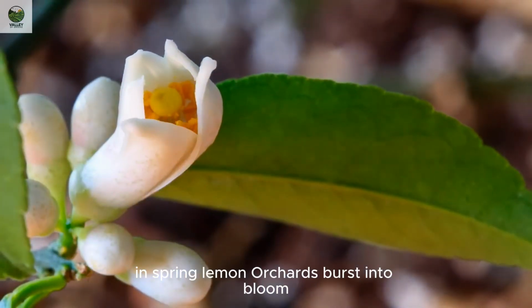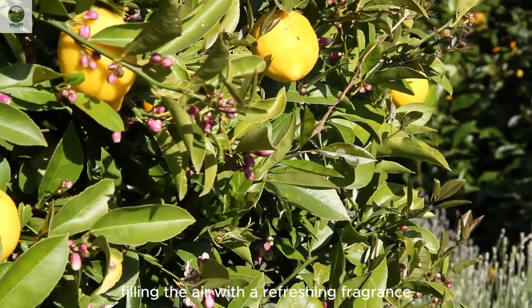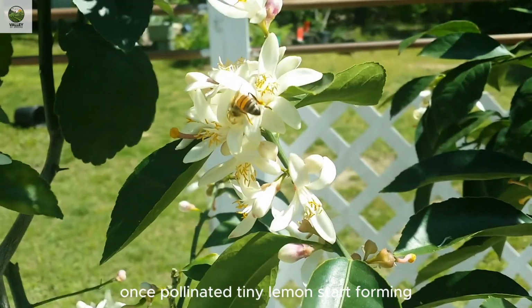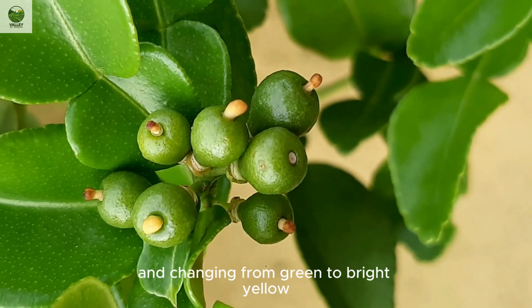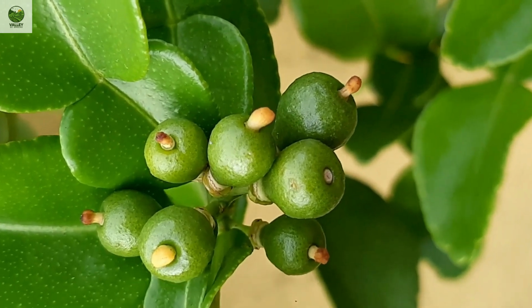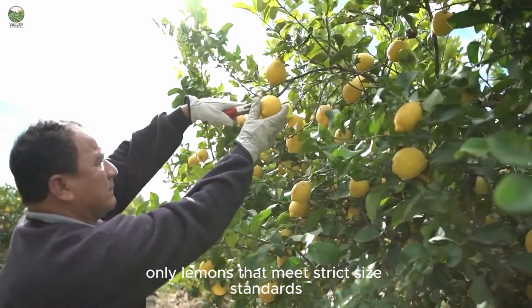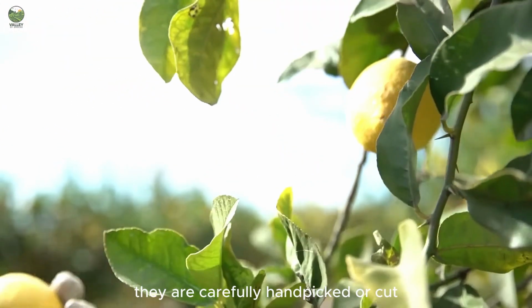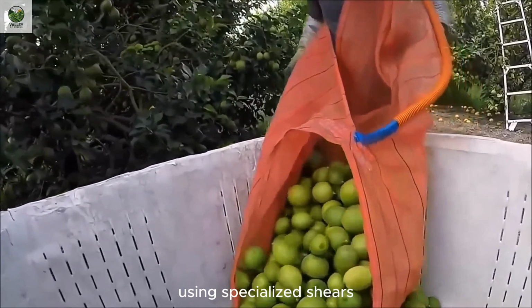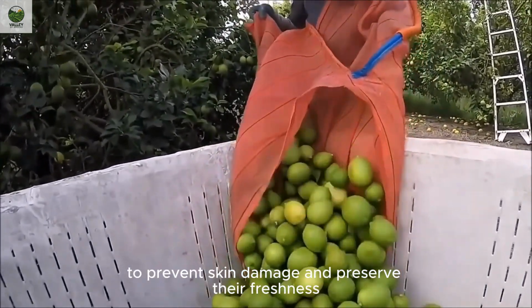In spring, lemon orchards burst into bloom with delicate white flowers, filling the air with a refreshing fragrance. Once pollinated, tiny lemons start forming, gradually growing and changing from green to bright yellow. Only lemons that meet strict size standards are selected for harvest. When they reach perfect ripeness, they are carefully hand-picked or cut using specialized shears to prevent skin damage and preserve their freshness.